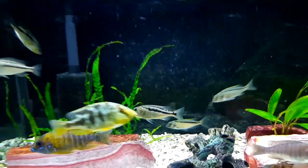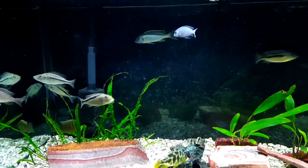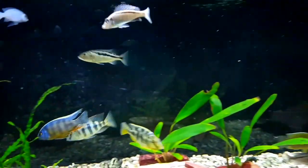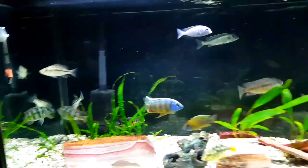He has probably enough size to go to the 135, but I wanted to put on a little bit more size and maybe get a little bit more of an aggressive attitude before I take him over there. So those are the changes in the 60.